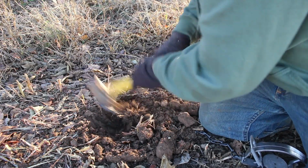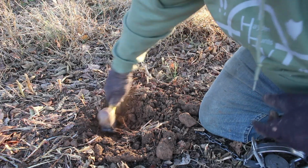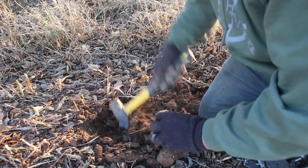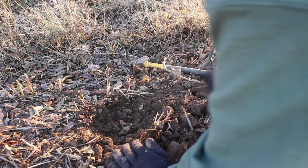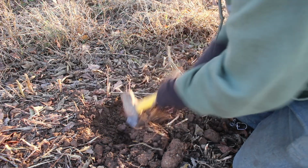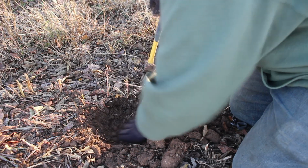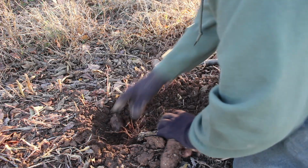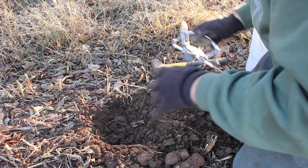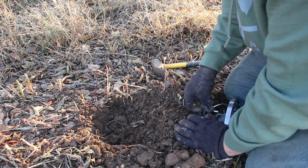Yep, there's a rock right underneath. See, that would have been right underneath that, and that would have made that trap tilt back and forth. There's another rock. There's a lot of rocks here. All right, so we've got our area dug out. Looks like we need to go a little bit bigger. You don't have to go so deep either. Like I said, you can always go back in with dirt. It's been a while since I've done this, so I'm surprised I remember what I'm doing.